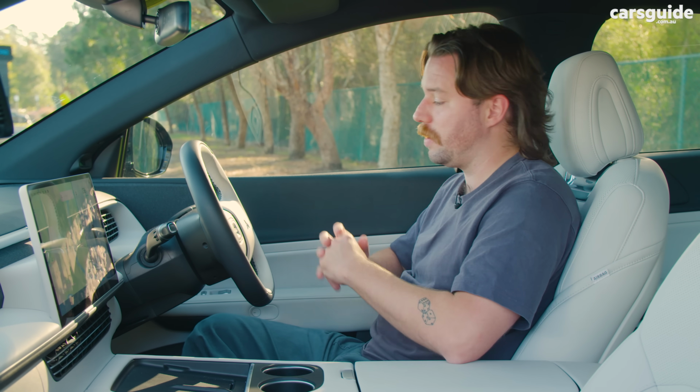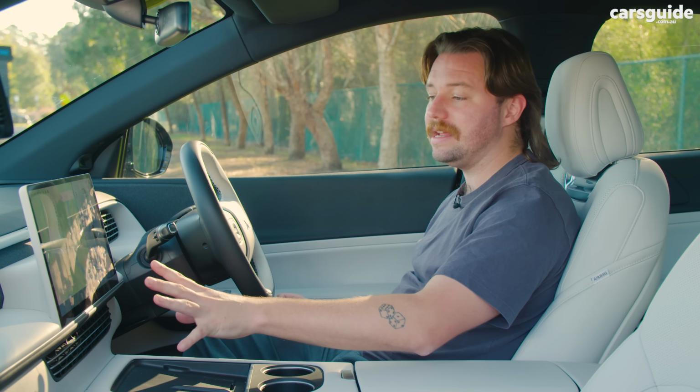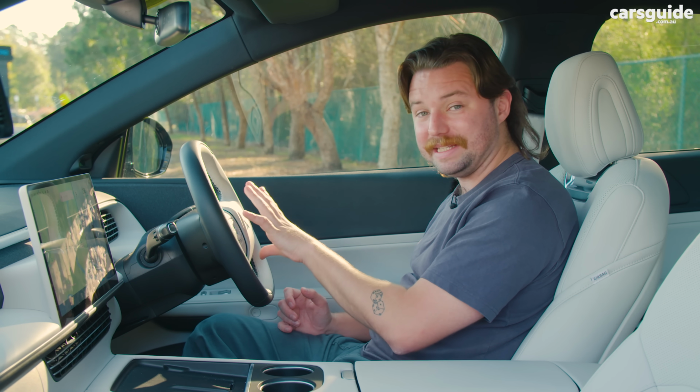So here's that minimal interior in the G6 I was talking about before, and most of the things in here actually work pretty well. The ergonomics, the steering wheel is quite nice to hold, even though everything sort of does lean on being in this screen. It is pretty easy to work with, and I'll come back to that because I do need to point out one kind of unfortunate thing about this G6 in particular.